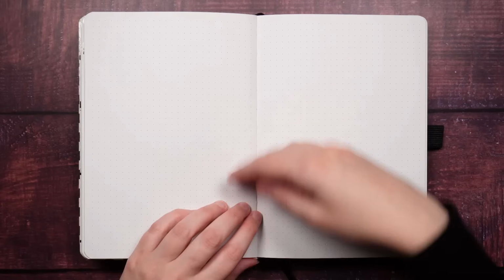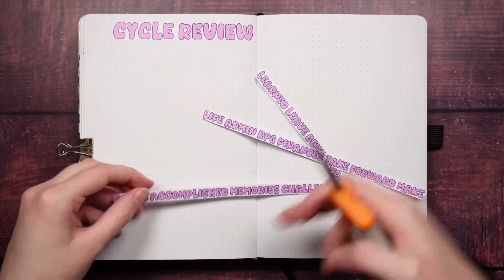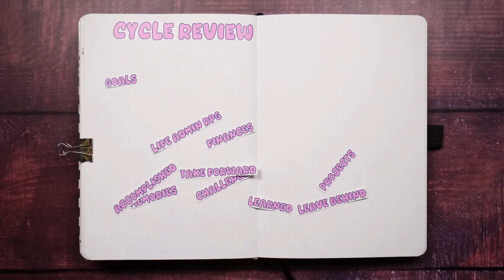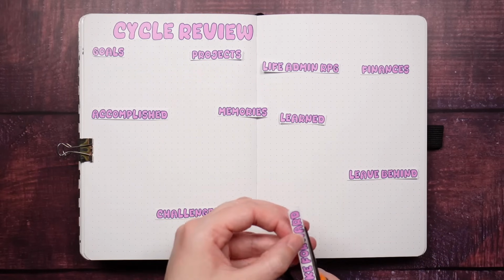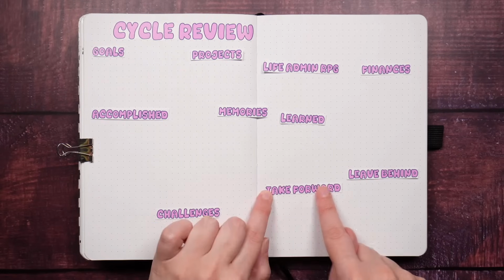But then it's time to flip on over to what is going to be my monthly reflection page. I'm still kind of considering changing the structure of my setups so that this reflection page is actually after all of my daily logs, but I also like having it ready to go at the start of the month, just so as things start happening, like as I start accomplishing things, making memories, anything like that, I have a drop space for that information.